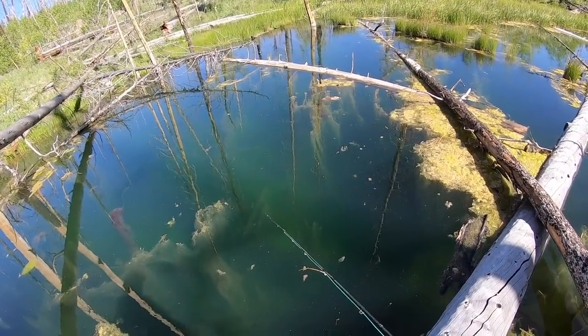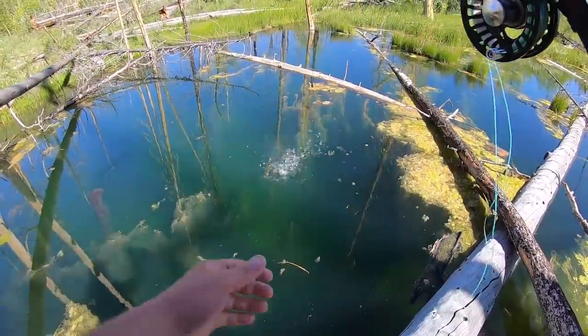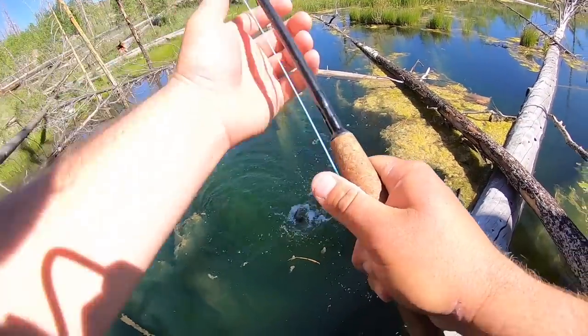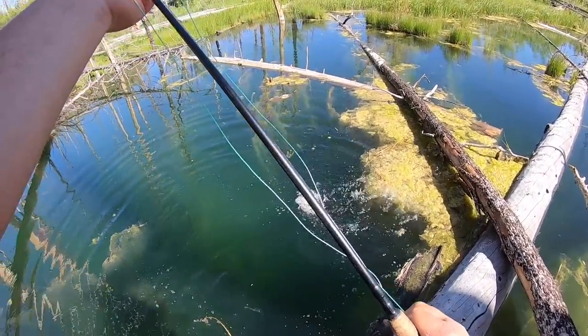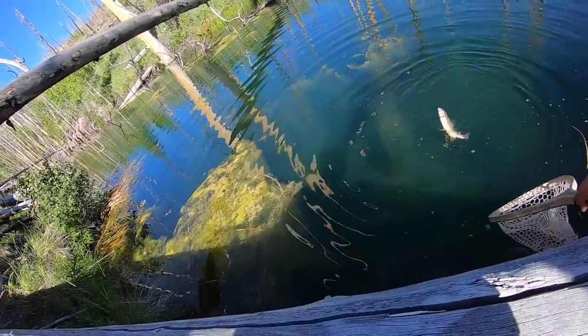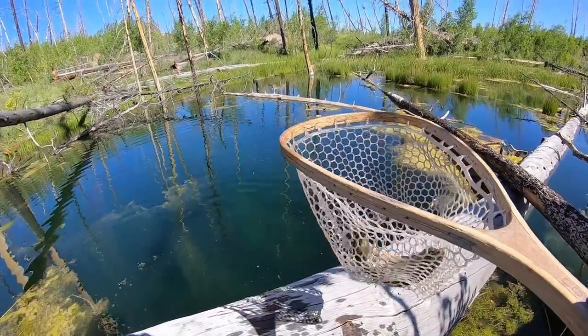Oh, there's a nice one right there. Oh, he's got it. He's got it. There we go. That's a good fish. That's a better fish. Still not a big one. Come here, I gotta reach over this log. Scoop him up. Nice, another brook trout. That is a better size one for this pond.